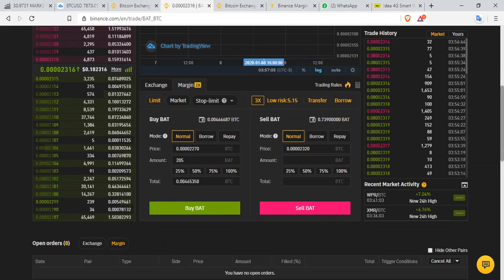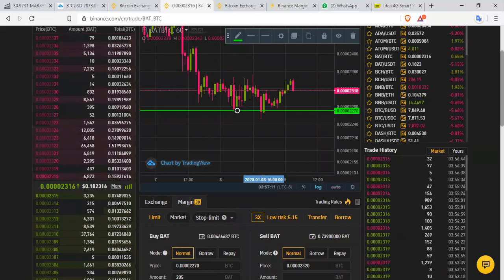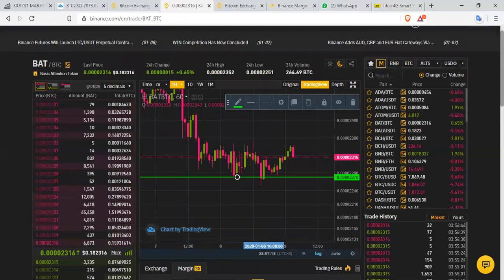This would help most especially those people that are holding BNB. If you're holding BNB for long term, it's a perfect way to increase your holdings. And most times, when altcoins are dumping, when BTC is going up, this is the perfect way to short altcoins.